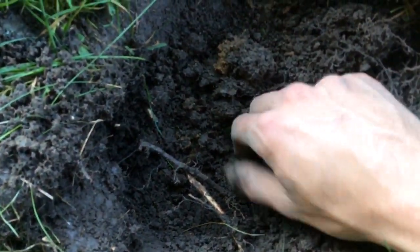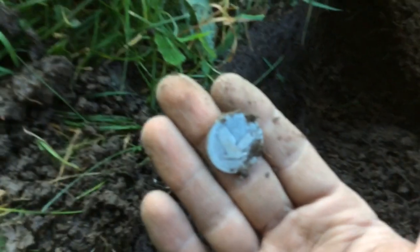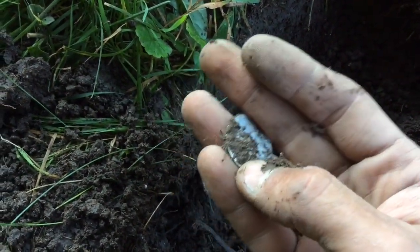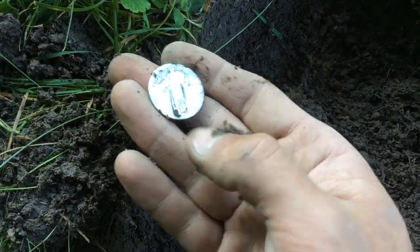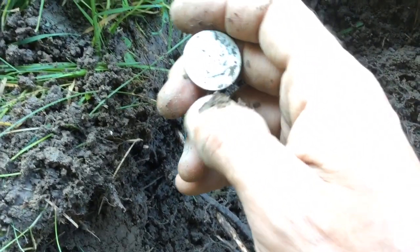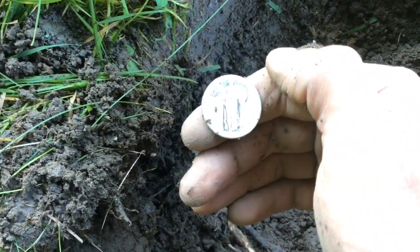And when I started digging around, I found silver. But not just any silver. The most dilapidated standing Liberty you have ever seen in your life. But a standing lib is a standing lib, I guess. Obviously dateless. Let's see if it has the stars. Yep, so it's a type 2. Yeah, but you know what? A standing lib, I'll take it.